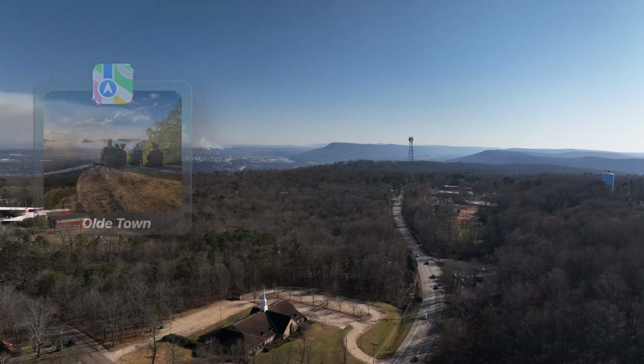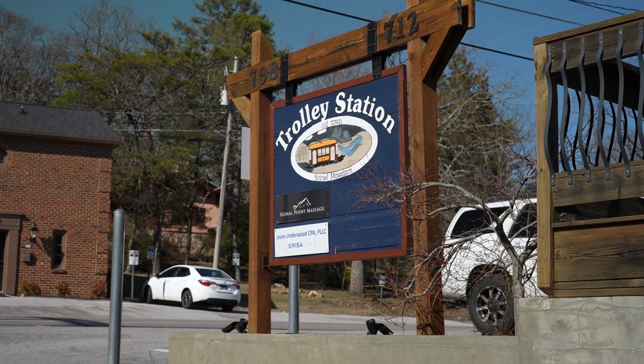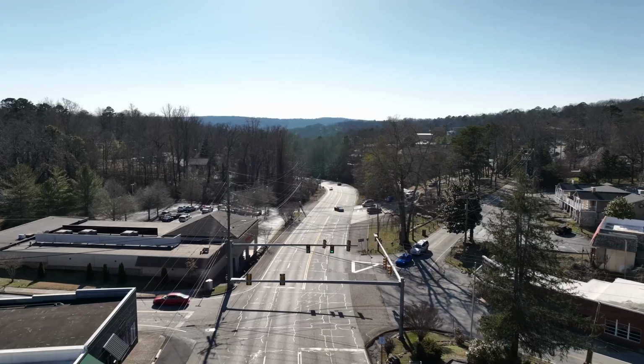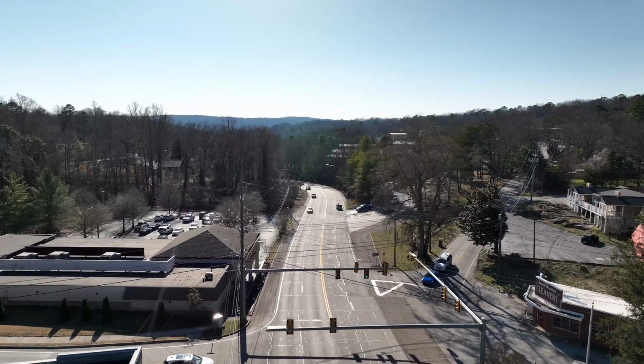One of my favorite neighborhoods is the Old Town or Historic District neighborhood. There used to be a trolley up on Signal Mountain, and you can actually still see some of the tracks from the trolley up in the historic neighborhood. There are a number of older homes in the area with lots of character to them. I would say that the prices here are going to start in the mid $300,000 range for a cottage, and they could go all the way up in the multi-million-dollar range for new construction or for a fully restored estate.